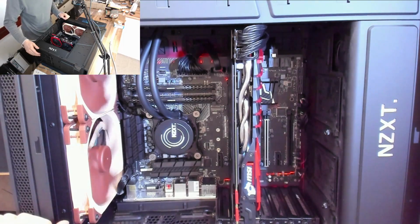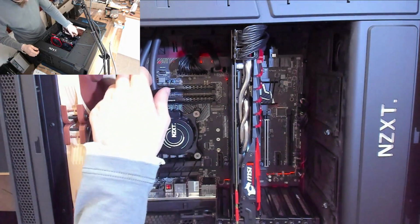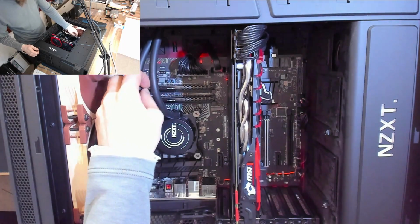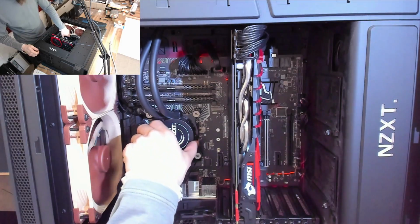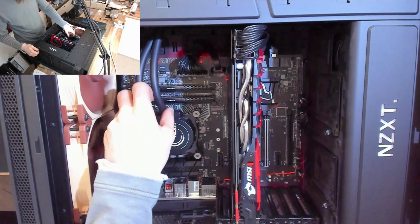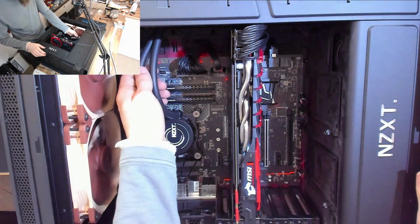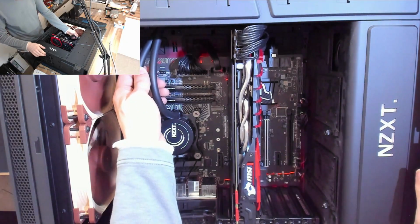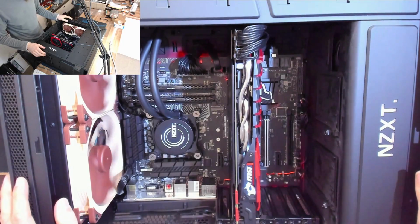Nice. Alright. That thing's looking pretty. I can hear it running. It's a lot more noticeable than the Corsair water coolers. The Corsair water coolers, you'd question whether they're even turned on, but I can feel the liquid flow on those. Interesting.